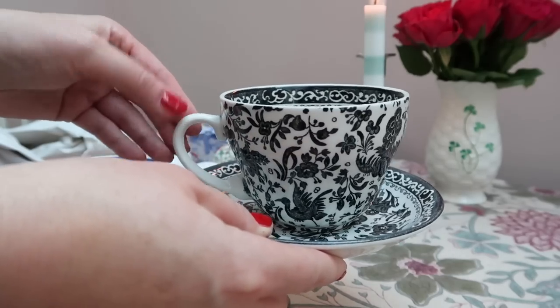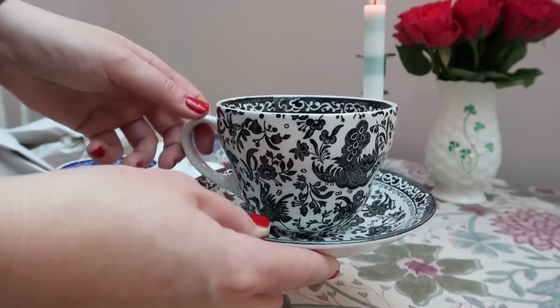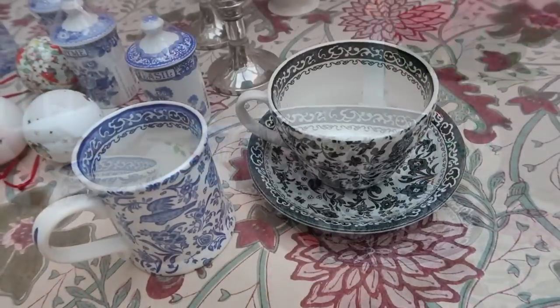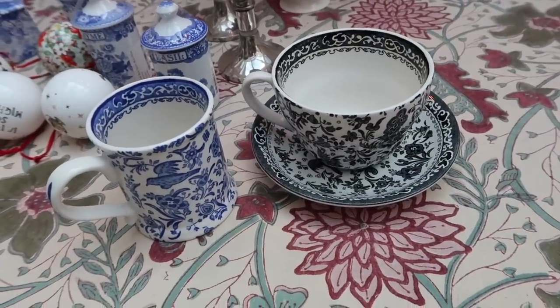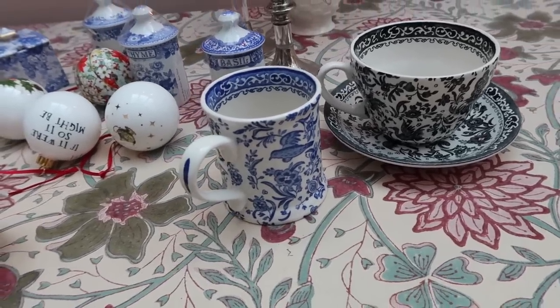Just as a comparison, this is the Burleigh Black Regal Peacock that we have at home. And this is a so-called breakfast mug. As you can see, the breakfast mug is very big. And this is a coffee mug.